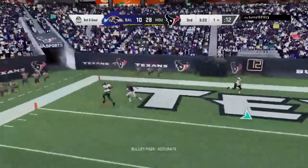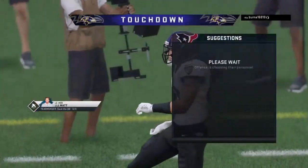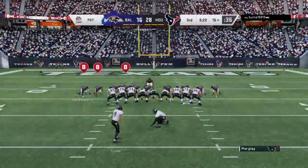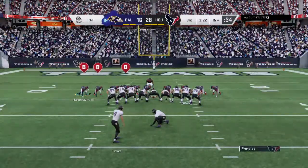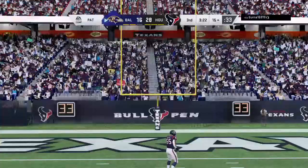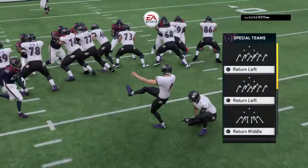Jackson from the shotgun. Got a man, it's caught for a Ravens touchdown. Willie Snead there to make the grab, and the Ravens get a bit closer. Well, it was 3rd and 1. I was expecting run, so much for that. They pass it, they score it.